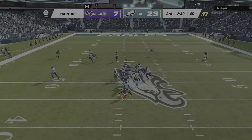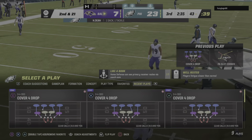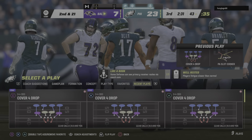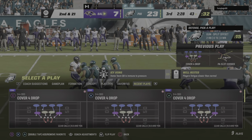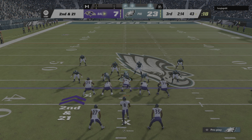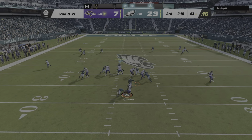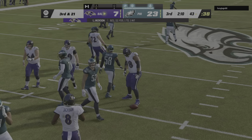Play action. Now Jackson. They'll wind up losing 11 on the play. And it'll be a second and long. Throwing is Jackson. And he takes a shot on the release as this will be incomplete.